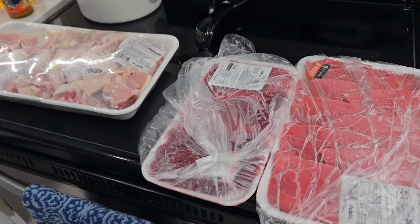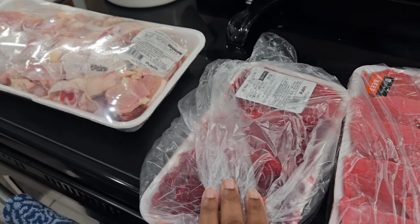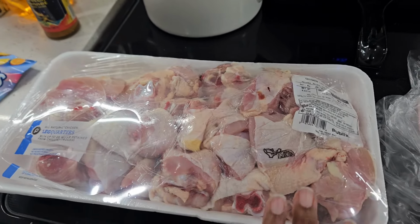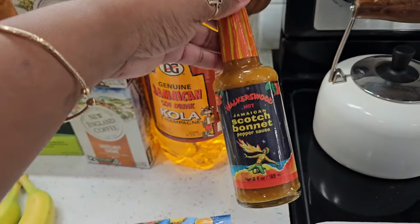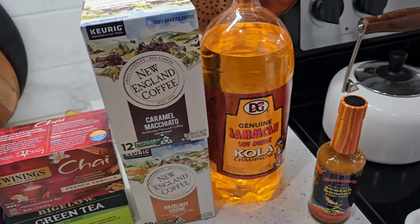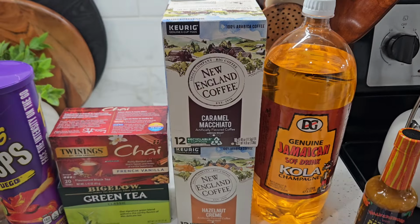Now on to Publix. We just picked up a thing of steak slices, some stir fry meat. We picked up a pack of the leg quarters and I just asked them to cut it up for us for stew. So they cut that up. Picked up some gummies. This is for Mason. Jay wanted some Scotch bonnet pepper. Picked that up. The Coca-Cola soda. Cola soda. Jamaican cola soda. These were buy one, get one.